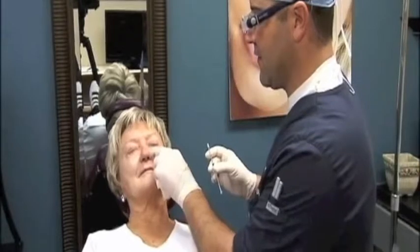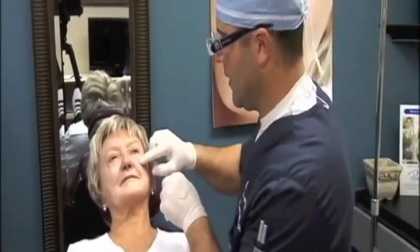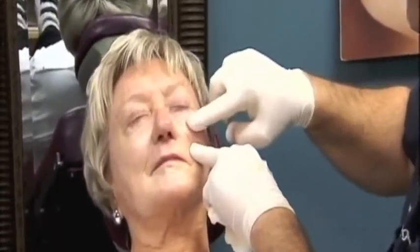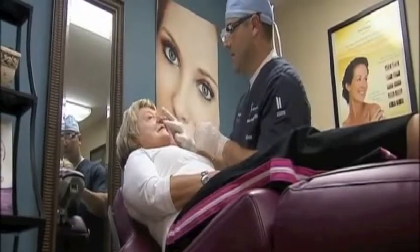And we're just making small little deposits underneath the skin, and then we're just kind of massaging them into place and kind of spreading that hyaluronic acid or the Restylane around. The results immediate and pretty much painless. The look pretty impressive. Compare the left side of Shirley's face to the right. The crepey lines under her right eye plumped up, and the marionette lines around her mouth much improved.